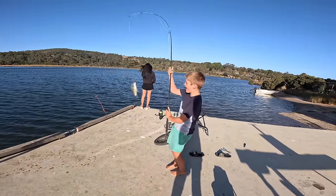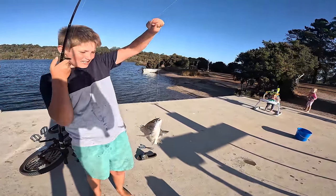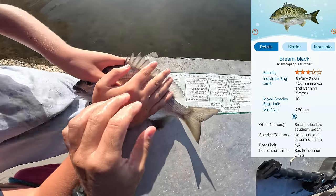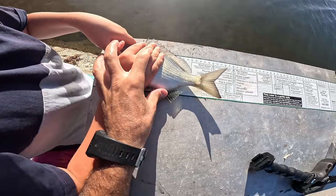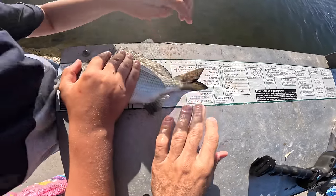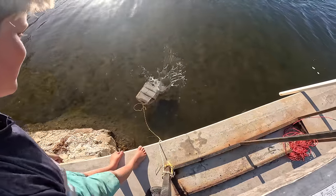Look at the size of this thing, man. Show us the bream. The size of this small snapper. Let's measure it. You can keep that to eat, bro. What's the size? See what size it is. Oh, stop, it bit me. Bit more, that's it. 26. You can keep it if you want. No, I want to eat them 30 plus. Yeah, throw him back. Let him grow.